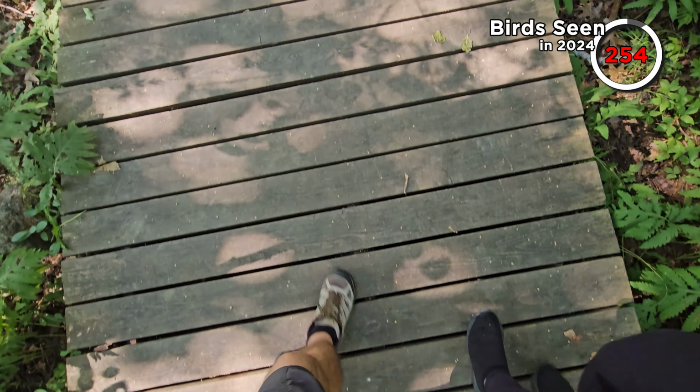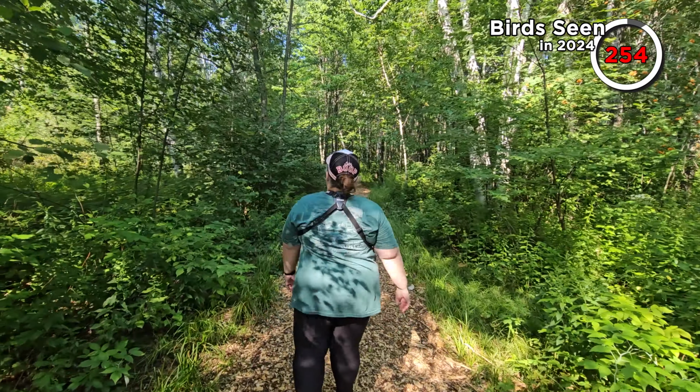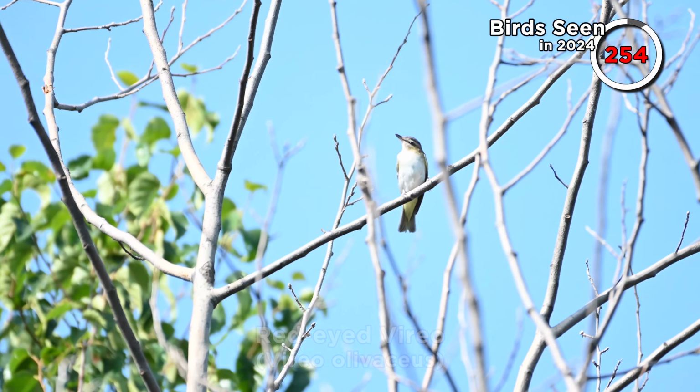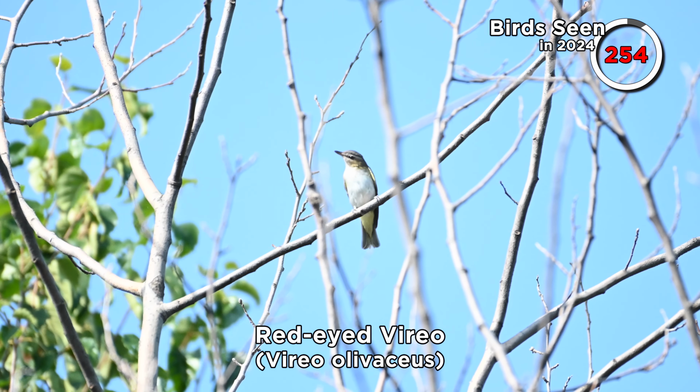A lot of the action took place near the start of the trail in this wood dominated by birch. Red-eyed vireos were really out in force today.